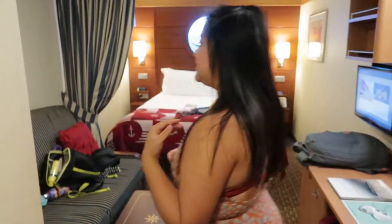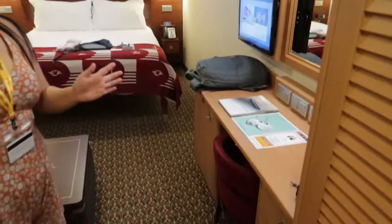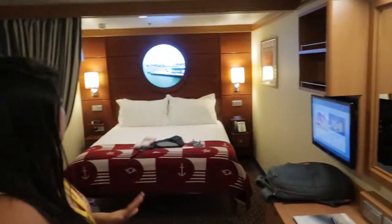We just boarded the Disney Fantasy and we are going to show you our room. So we are staying in an inside standard suite. So this is an overview of the room. I mean, it's pretty small, but not too small. It's still like a great size room, of course.